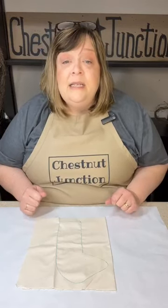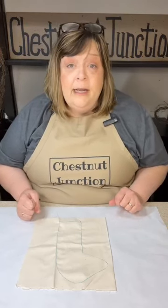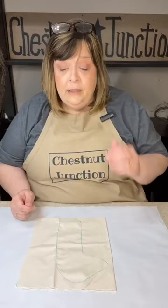So, tonight we are going to be working on a reindeer poke. And the producer, I do believe, put the link up there for the reindeer poke. The pattern sheet for the reindeer poke is in the comments. So you just have to click on that link, and that is a free download.